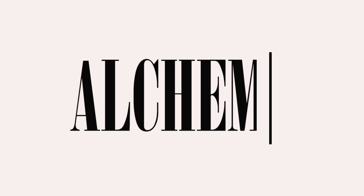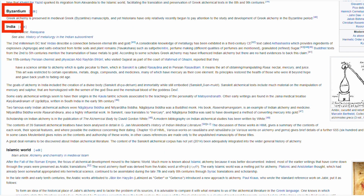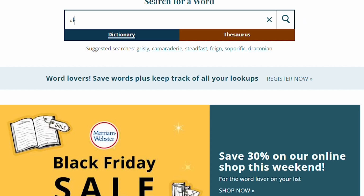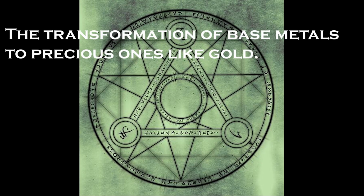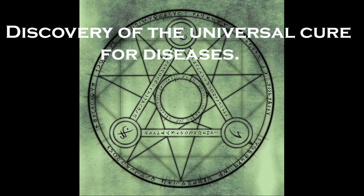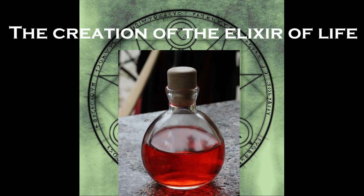Alchemy can be very complex and differ in ideas and objectives depending on where in the world it is practiced. For Cardinal del Monte, we are talking about Western medieval alchemy. Alchemy is the predecessor of chemistry and is a very ancient proto-science system that aimed at three main objectives: the transmutation of base metals to precious ones like gold, discovery of a universal cure for diseases, and the creation of the elixir of life, meaning indefinitely prolonging life.